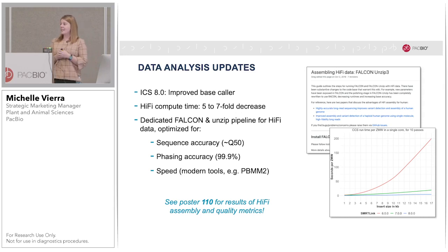Continuing on the analysis side of things, we saw lots of updates in 2019 here as well, starting with the instrument control software 8.0, which had an improved base caller. Always good. We always want more access to more high-quality data. And then we also improved the CCS algorithm so that it sped up significantly. So the time to compute your HiFi reads decreased by 5 to 7-fold.